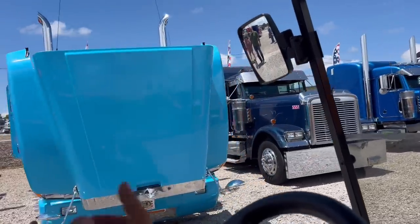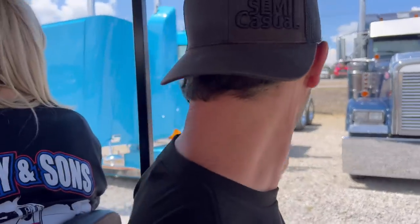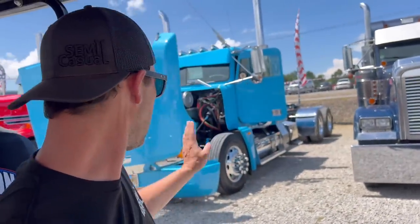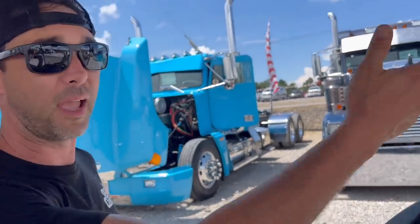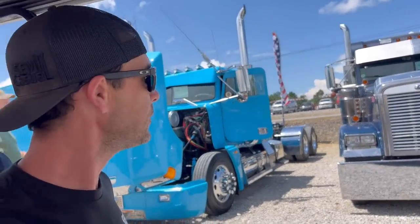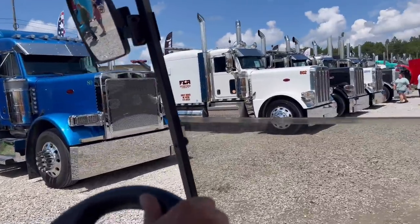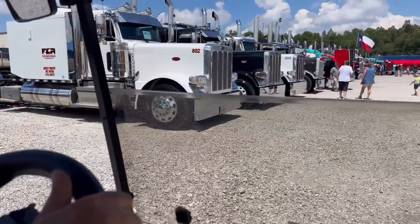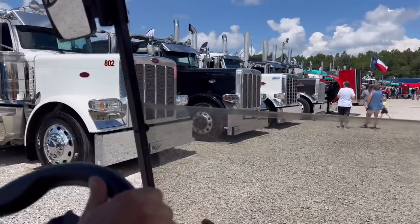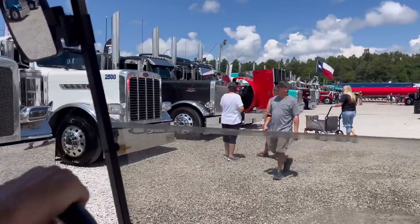You know what happens when you start walking around and you get pulled in 100 directions? Yeah, 100 directions. That truck is gorgeous. That dude kept that thing, I mean, he rolled in here that clean. And we had rain and stuff. Sharp truck. As soon as I seen it pull in, I'm like, well, I got to go see that. Dad was like, I don't think you'll like it. Then we got close to it, and I was like, yeah, I do like that. That thing is super nice.